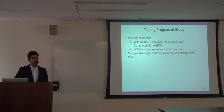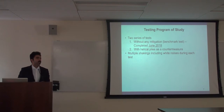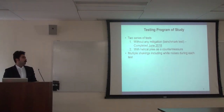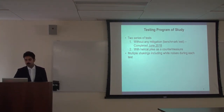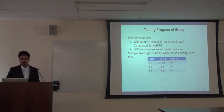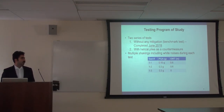For this study, our testing program is a set of two series of tests, one with mitigation, one without mitigation. Our first test, our benchmark test, was completed in June 2018. There are no mitigation measures, but next year we're planning to do the test with helical piles as a countermeasure to reduce the amount of settlement in the free-field conditions and below the foundations. For this test, three series of shakings were conducted with different PGA values and different groundwater levels.